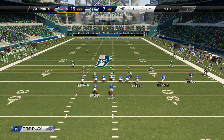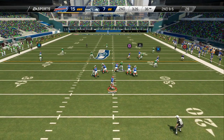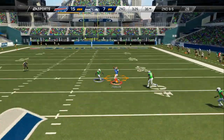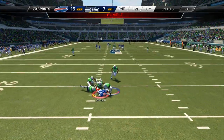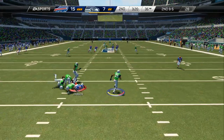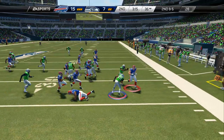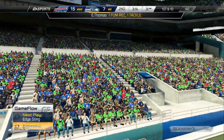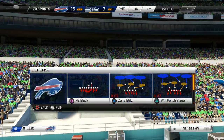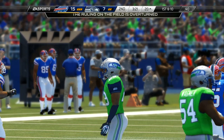The defense comes out in the nickel. Let's go. We're at 38. Looking to the right side and throwing. Oh, they caught the football and the defense takes possession. Shoots around the defender. That's how we do, D. There's no chance of hanging on. Hits the ground and the defense is covered.